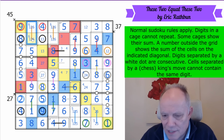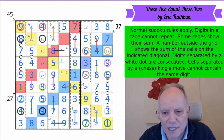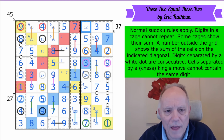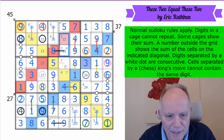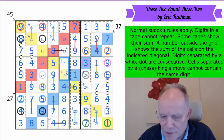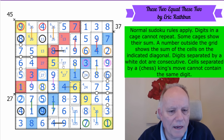There's no 1 in these cells. They're in the same cage as this, which is a 2, 6 pair. That digit is a 2 in orange. That makes this one a 1. This is a 1, 3 pair. We're going to have to use another diagonal in a moment. I do understand that. This is a 2, 7 pair. 5 in grey is going, yeah, okay.